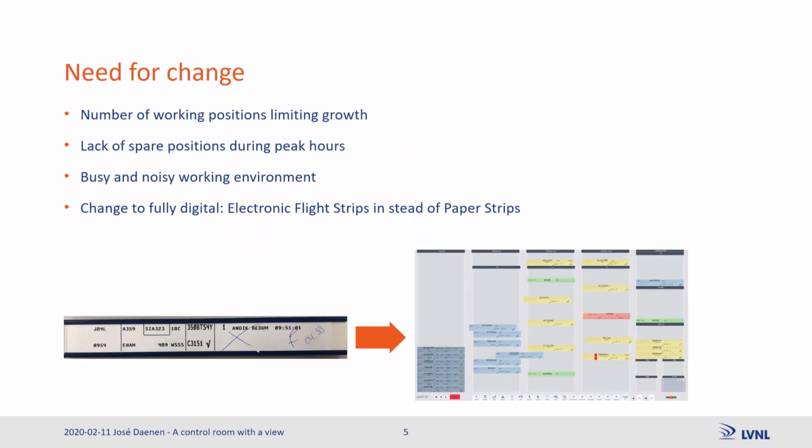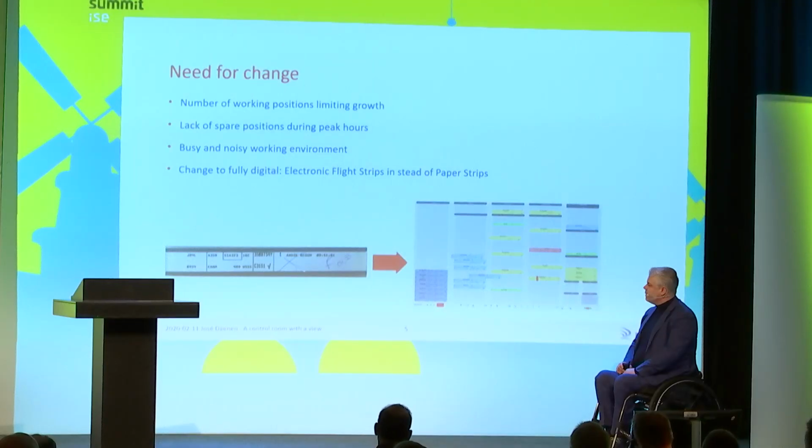Okay. The reason I'm here, the need for change, was we needed some more working positions. The original tower, the main tower at Schiphol, was delivered back in the early 90s. And back in 92, we handled about 300,000 movements, and we figured, okay, we could do this with 4 people, or 6. So we had about 8 working positions. So 6 people could work, and 2 spare positions in case something happened, because we need contingency, of course.